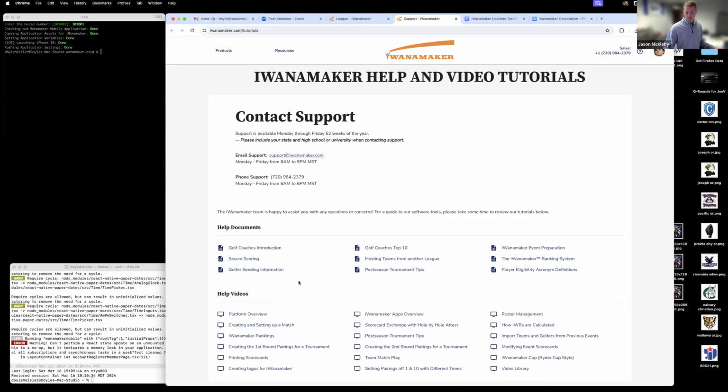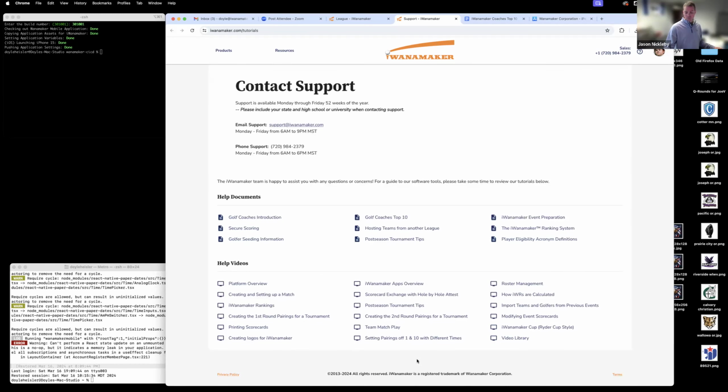There's also some other helpful documents here that we recommend. It doesn't take too long to go through and read these, because they are, like I said, very helpful. There's a couple of videos down here that have not been redone yet for version 3. We will get to those. I think a lot of them are, but there might be a couple that are not.